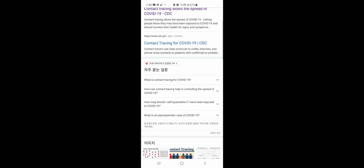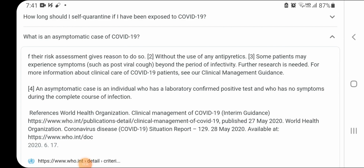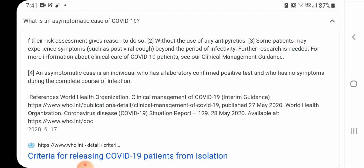I will just move on to... I was curious about this. What is an asymptomatic case of COVID-19? The risk assessment gives a person to do without the use of any antipyretics. Some patients may experience symptoms such as post-viral cough beyond the period of infectivity. Further research is needed. For more information about clinical care of COVID-19 patients, see our clinical management guidance.